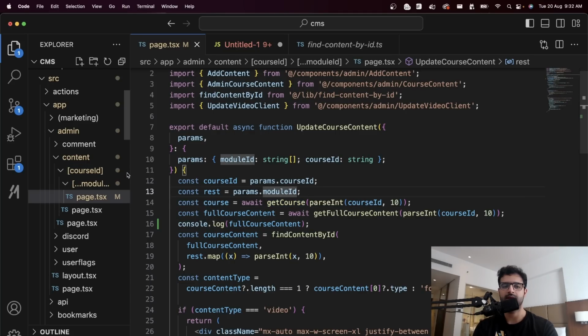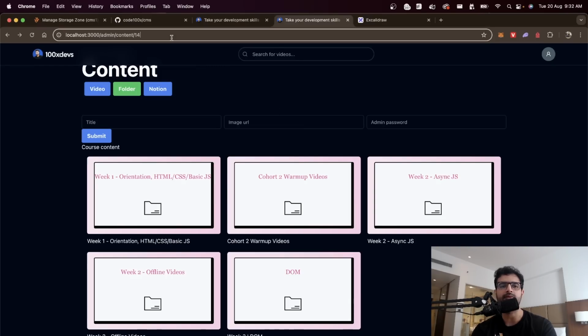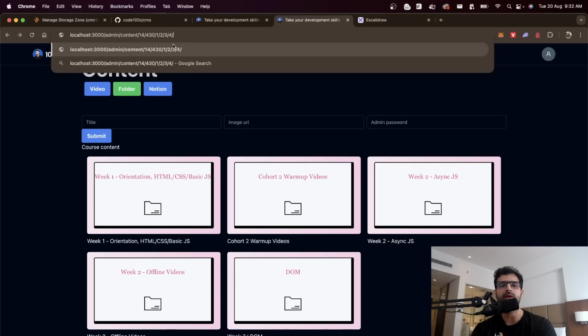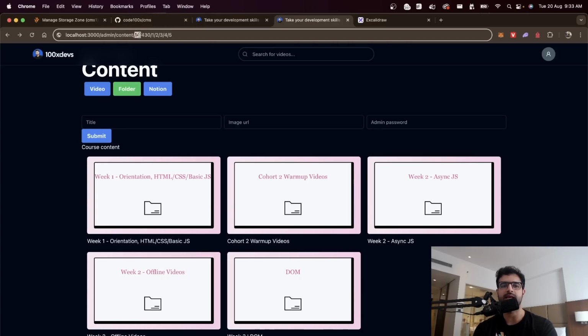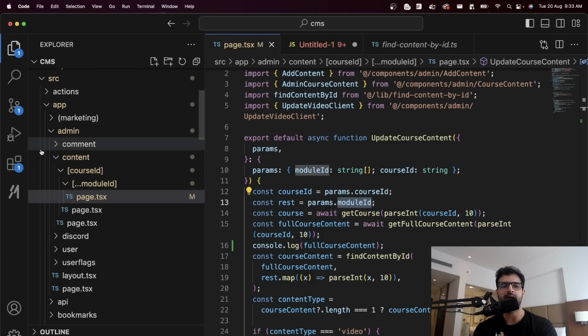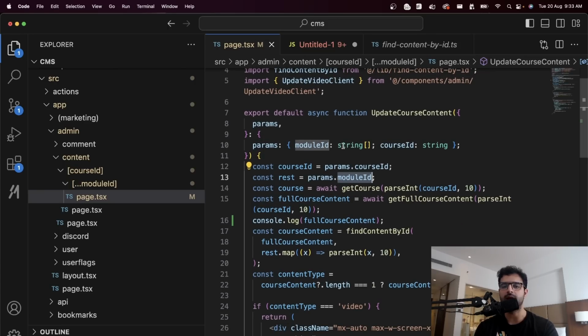What is module ID? Now this is where you need a little bit of Next.js, but basically this module ID is an array of everything that comes after 14 over here. If I keep writing 1, 2, 3, 4, 5, this 14 maps to this course ID here. What is the page rendering? /admin/content/14. 14 is the course ID. Dot module ID means everything after that should get shoved into this module ID variable. So 430, 1, 2, 3, 4, 5, all of this gets shoved into an array of strings over here. That is what this rest variable is.